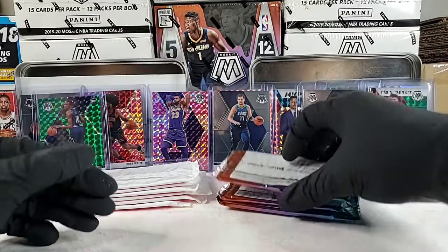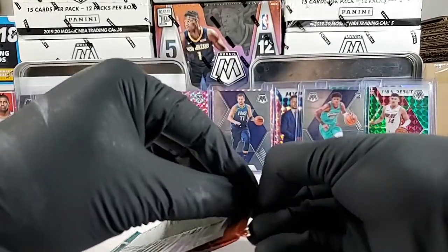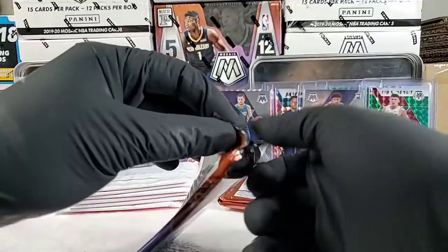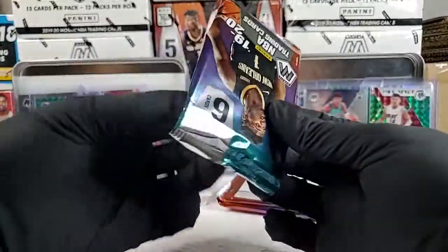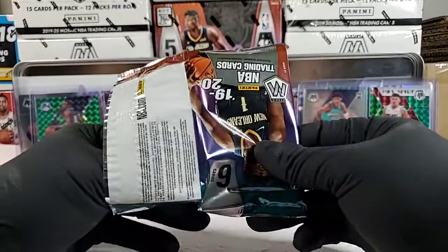All right, here we go, man. All right, let's get Zion now. Ja is here. Bronny's here. Kobe White's here. Tyler Herro. RJ Barrett definitely is here. Let's go Zion.